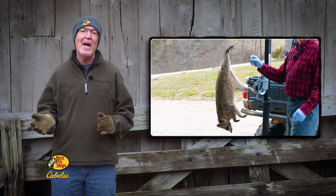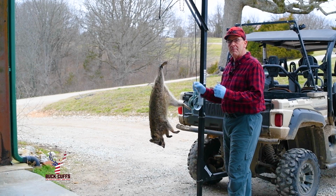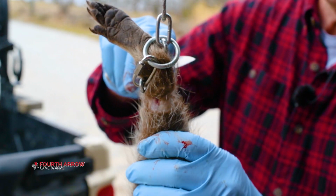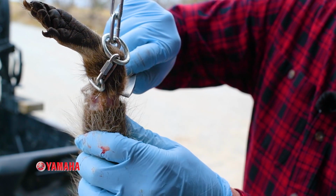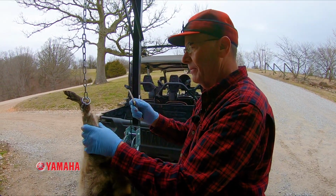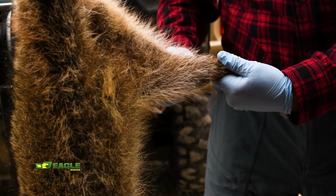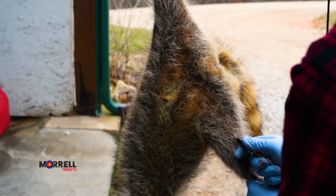Raccoons can be skinned while hanging from their hind legs, just like a deer. Okay, I'm going to start my caping by cutting a circular cut around the first leg, and try to go just through the hide and not cutting tendons. That's the value of a sharp knife. The other hind leg. Okay, next we're going to connect this cut with this cut just under the hide there.